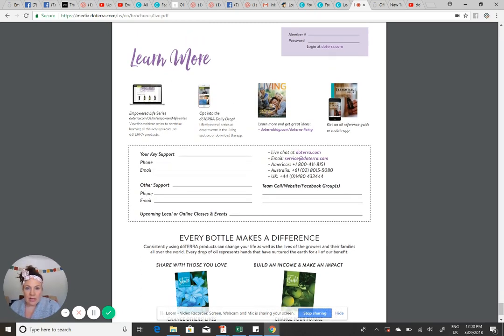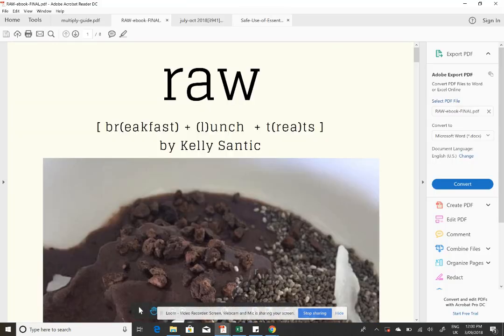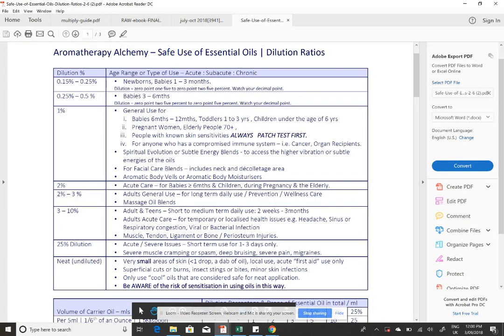Now, all right. What I'm going to do is I'm going to flick over to this. All right, so one of our team, hopefully you're still there and can see this, is a naturopath. She did up these naturopath guidelines as to how to safely dilute your essential oils.